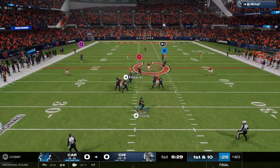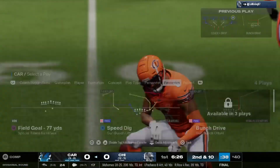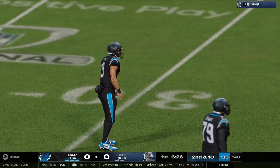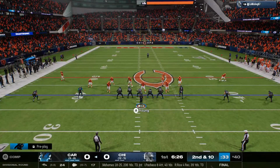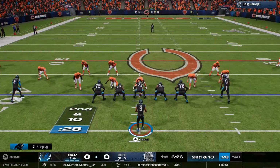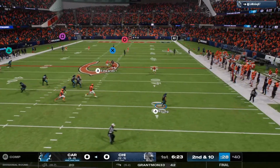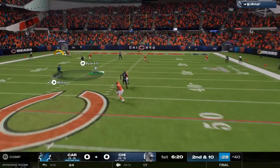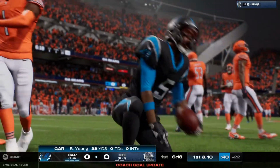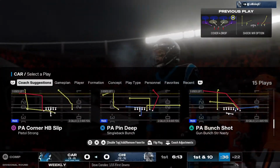Here's Young now to throw right away. The ball deflected at least a couple of times, but it'll fall to the ground. It's incomplete. The pass intended for Xavier Legette, and it'll be 2nd down. Out of the shotgun, Young. Got a man downfield. It's Wilson. And they're going to move this ball inside the 25-yard line.